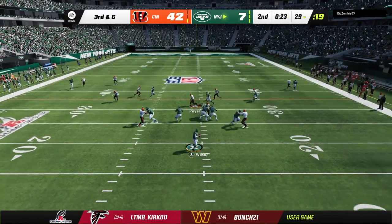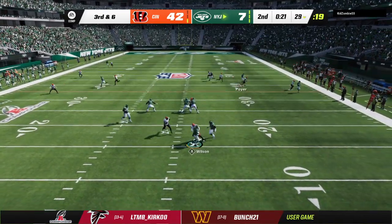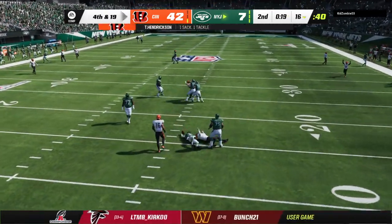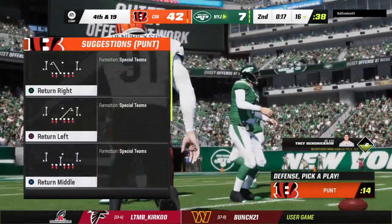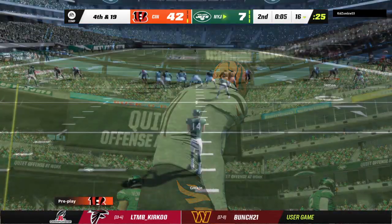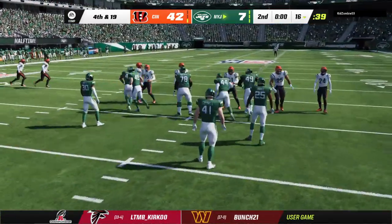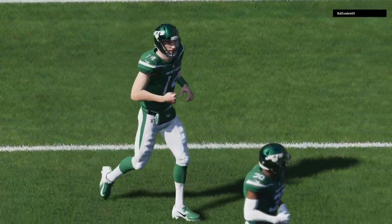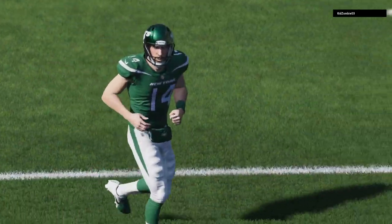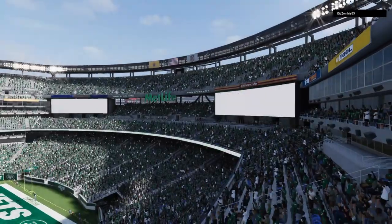To throw is Wilson. In trouble, and he's taken down. Trey Hendrickson gets in there to drop him for a loss of 13 yards, and it's also 4th down now. So we are halfway home to figuring out who will represent the AFC in the Super Bowl.